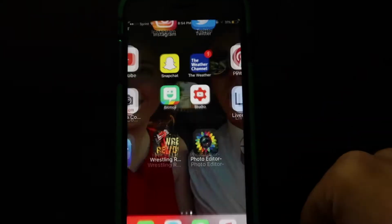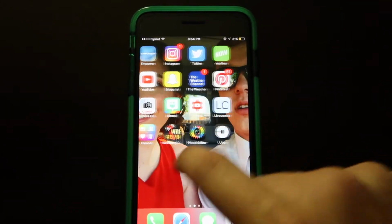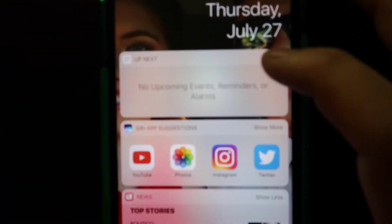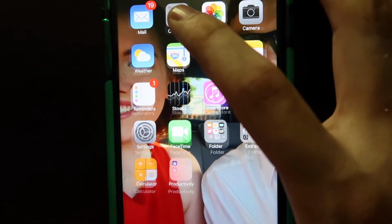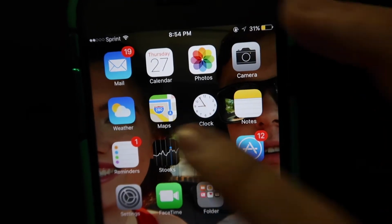Now when you open my iPhone, it goes to the home screen. I got a picture of me and my girlfriend from senior dinner dance. So that's something that's important to me. And then you go to my home screen here. So I got my email, I got my calendar, which I mark things. You got my photos, camera, you know, the typical iPhone stuff.